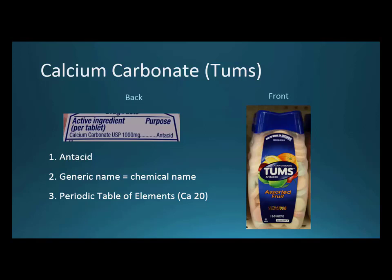So both of them are antacids. They work very quickly. A couple minutes, they should provide some relief. And they're receptorless. That just means that they go into your stomach and increase the pH, which sounds a little bit strange, but you're increasing the alkalinity and you're decreasing the acidity. But these drugs work very quickly because of that.